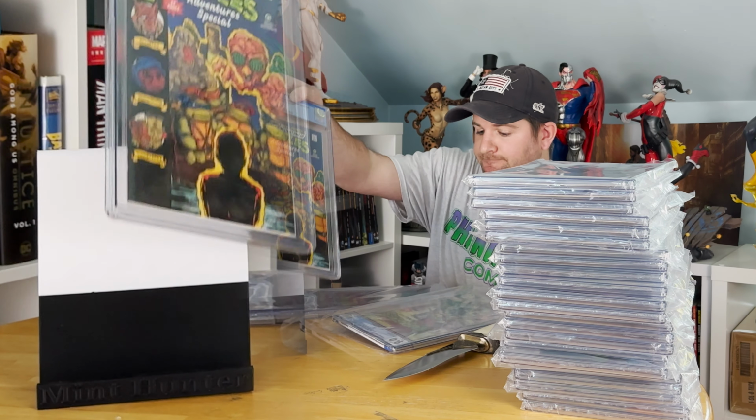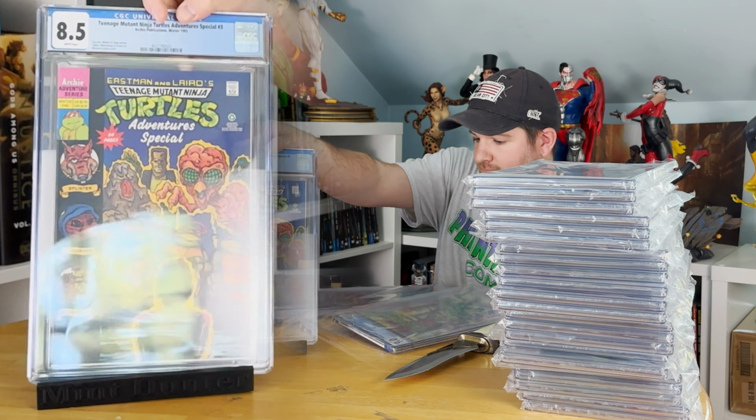We have 3, 2, and 1. Very nice. And then we're going to get to the last few issues. This should be 29.8. Okay, we got 2 9.8s out of the full run thus far. 1991, issue 22, 9.8. Got another one.